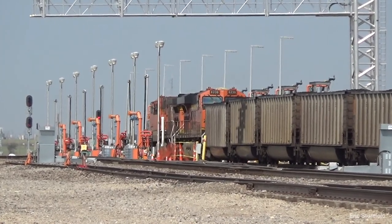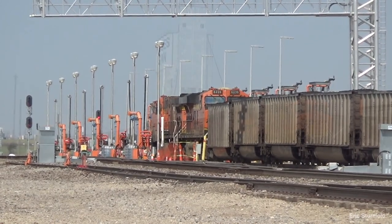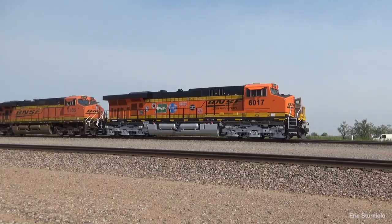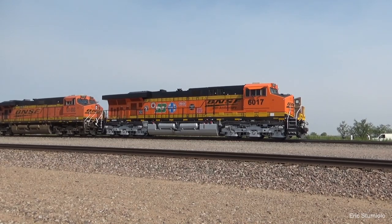Crew of the 6017 would tie the train down here, as a crew van would be waiting to take them back into Amarillo. What a great way to end my time out here in the wild, wild west. I'm gonna miss being out here, but will always look forward to my return.